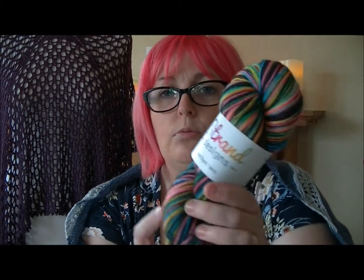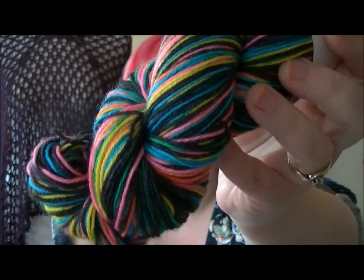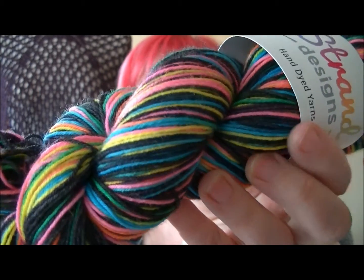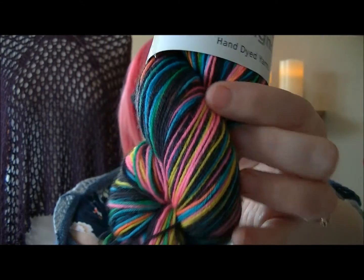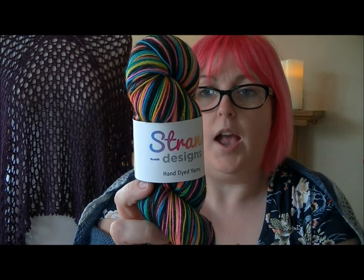So the first one I ordered was this gorgeous self-striping. This one is called Midnight Rainbow. It's this beautiful black, and then all these neon bright colours that are knit up in different coloured stripes. I'm nearly sure this knits up black, colour, black, another colour. I am thinking I'm going to cake this up fairly soon and knit it up. It is 75% superwash merino and 25% nylon, from Karina, and it is one of her self-striping yarns.